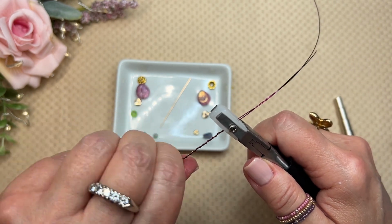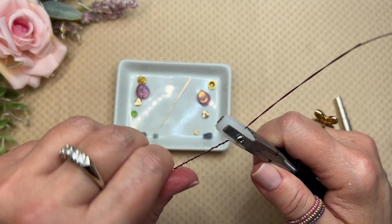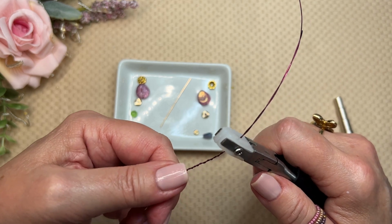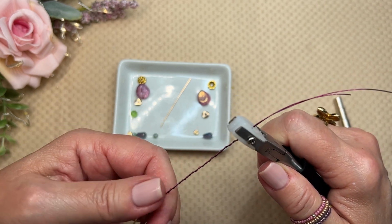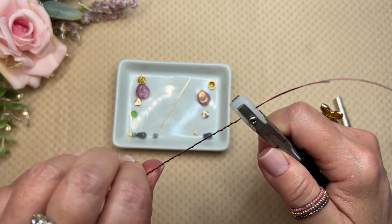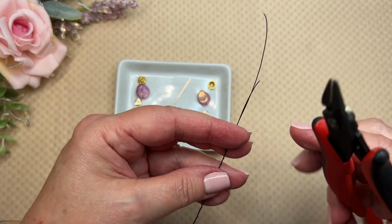And I am going to need to twist enough to get a wrapped loop. I'm actually taking two 26 gauge wires and turning them into one thicker wire. And so I need to twist enough to make a nice wire wrapped loop. That is probably more than I will need. And I can just come and take away this excess.